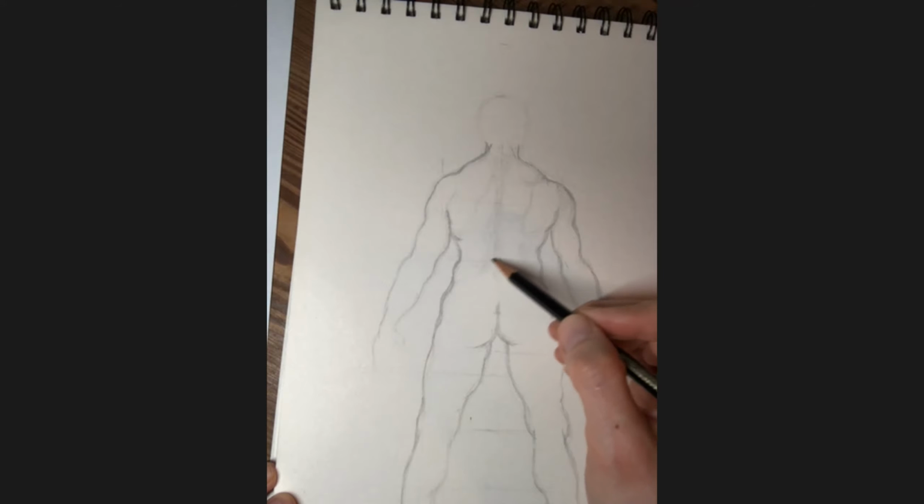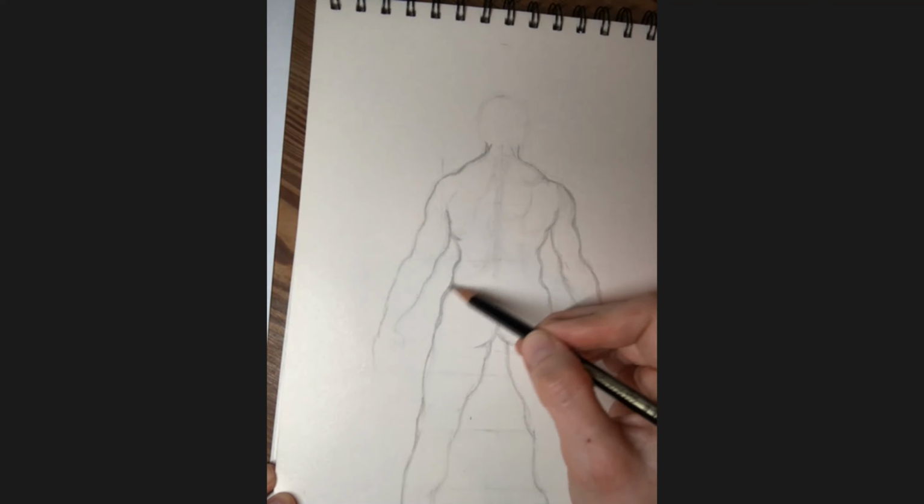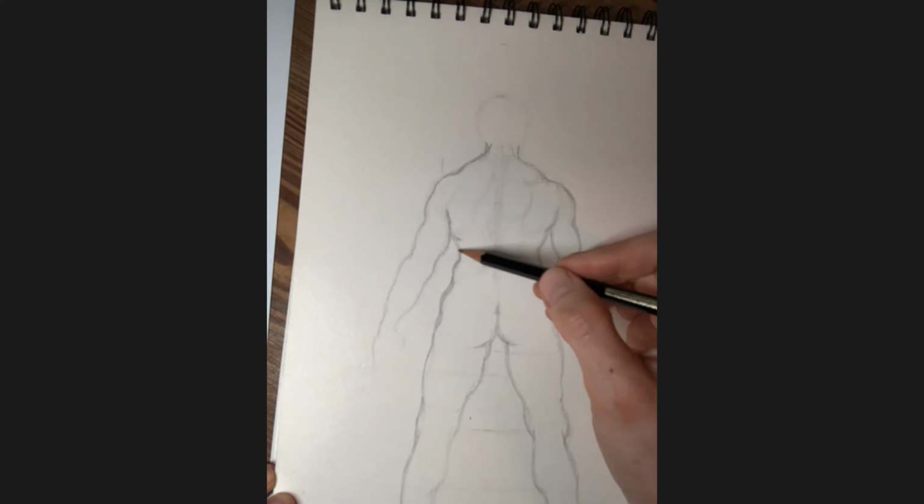So right now I'm not exactly following the curve of the body because I'm trying to establish where these muscles go first.